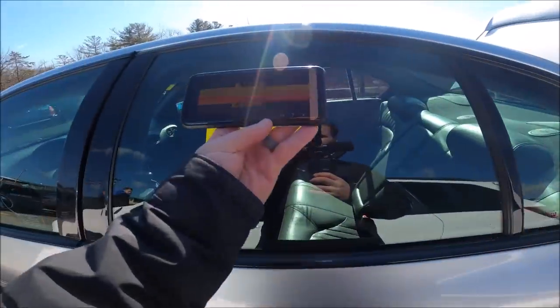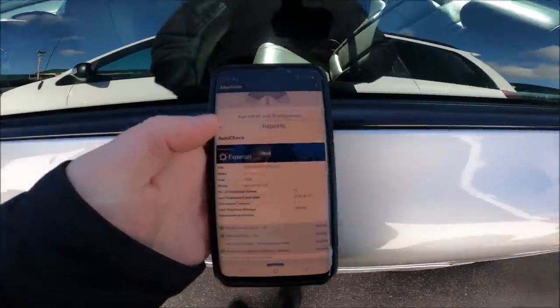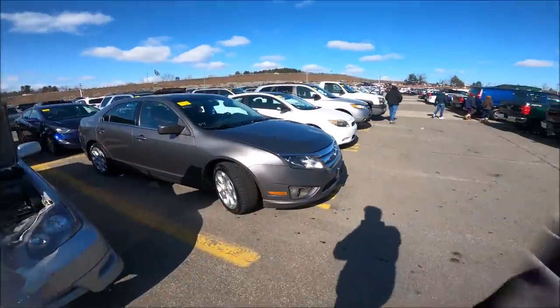This is gonna be a car that I'm bidding on. I can also scan the VIN right here and it comes up with a full history report. So it'll tell me one owner, one accident. And most of the time, if these are common cars, which this isn't anymore, it will tell me what it's worth as well.